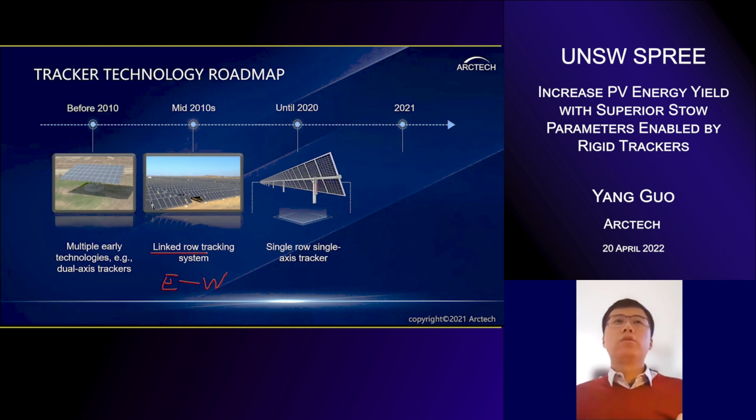By that time, the linked row tracking system, which was led by Array Technologies, an American company, was dominating the market. Linked row technology means there are several PV rows like this, and they are all linked by one very long, big push rod, and there is a motor to push that rod and control multiple rows of trackers.